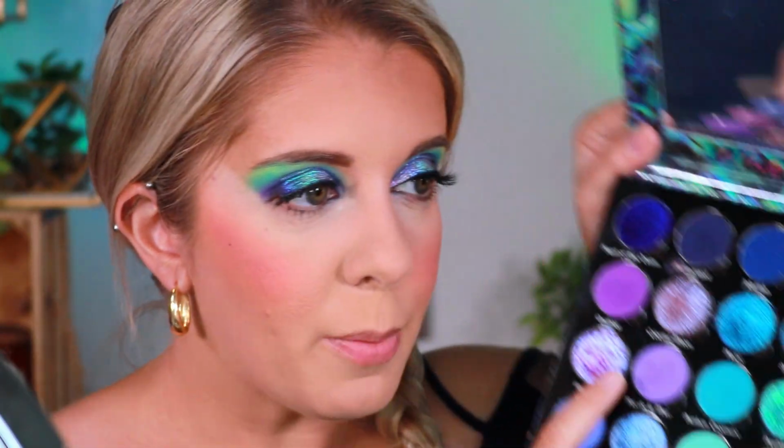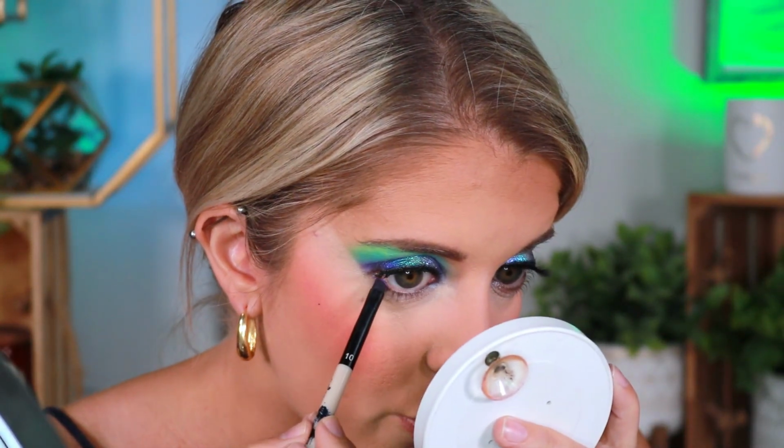Okay, so for the under eye, what do I want to do? I kind of want to do something very similar. So I'm going to go into the shade called Fleur de la Mar right here, and we're going to use this to go right along our waterline. I'm going to do what I did on top on the bottom because I feel like it's really going to bring everything together.